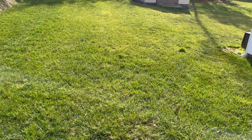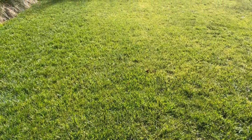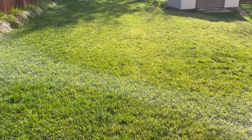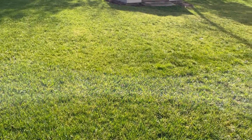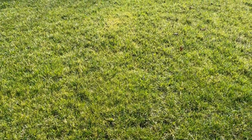But as far as looking out, as we just kind of walk the lawn a little bit, I'm looking down as I move you guys across, and I'm sorry if I'm moving too fast or too slow for you. Besides this clump right here, I'm not seeing seed heads. As I look down in his lawn, I'm not seeing anything that would show me.